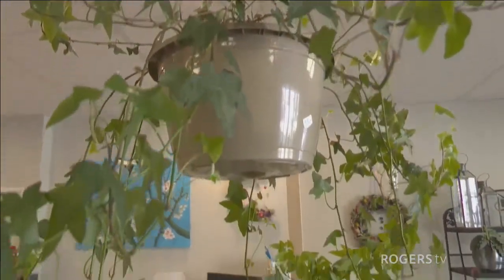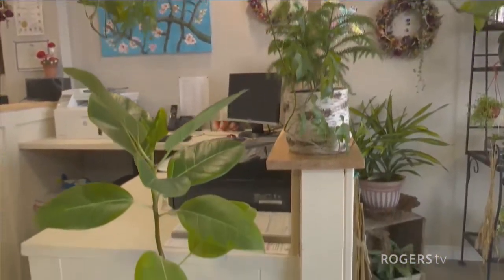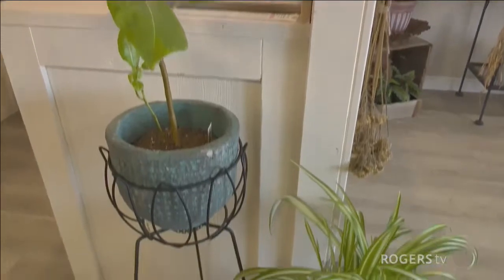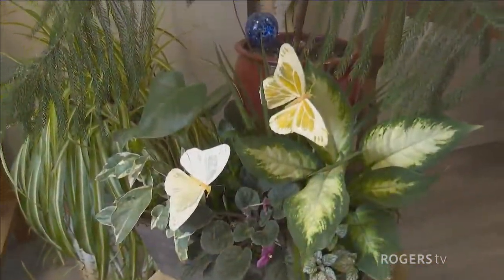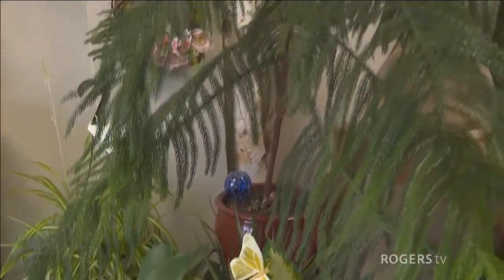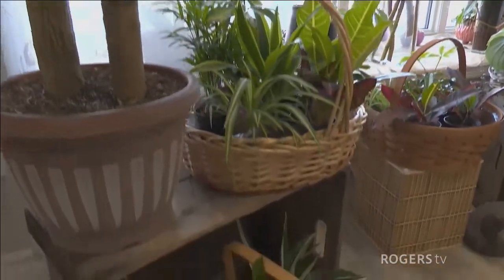Gorgeous. And I assume they're real. They are. Unlike my artificial house. Yeah, no artificial in the store. Well, I do have some artificial flowers, but we're talking about plants now. They're only real plants here. I love the little arrangements. Thank you. The different pots are gorgeous.